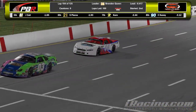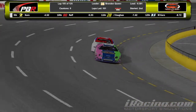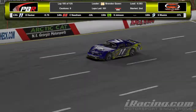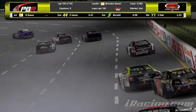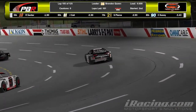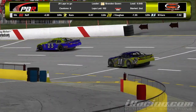We'll take a look here to see what happened. That was really a crazy start there, and it all started with the 11 of Brian Hacker. Honestly, it doesn't look like too many involved in that. Brian Hacker may have taken the brunt of the damage, but he's still out there rolling around.